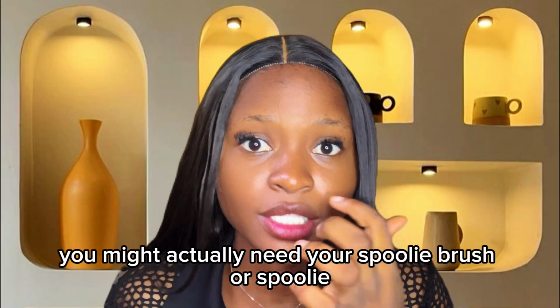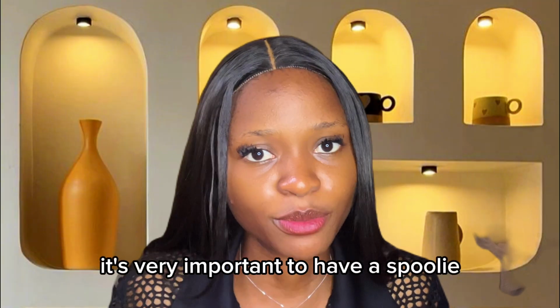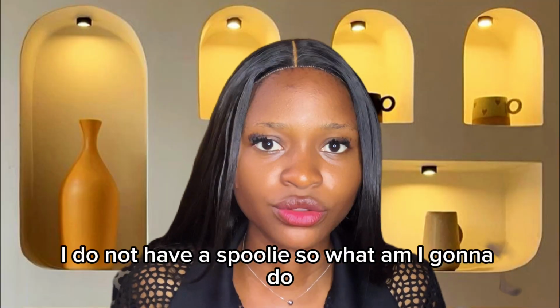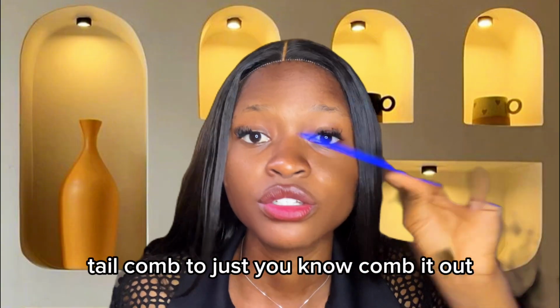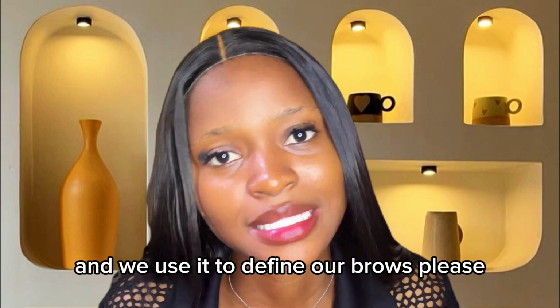You might actually need your spoolie brush, or spoolie as a lot of people call it. It's very important to have a spoolie because you want to brush, you understand? But right now I do not have a spoolie. So what am I going to do? I'm just going to use my hand or my tail comb to comb it out, and then we start with the application of the concealer and we use it to define our brows.